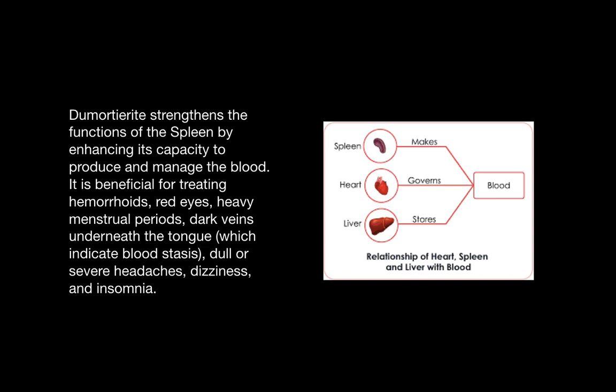Specifically, Dumortierite strengthens the functions of the spleen by enhancing its capacity to produce and manage the blood. Therefore, it is beneficial for treating hemorrhoids, red eyes, heavy periods, dark veins under the tongue, which indicate that there's stagnant blood somewhere in the body, dull or severe headaches, dizziness, and insomnia. Some of these conditions are caused by blood deficiency, and some are caused by liver qi rising up. Because when blood is deficient, the liver qi can easily rise up.